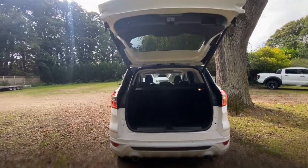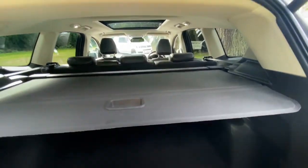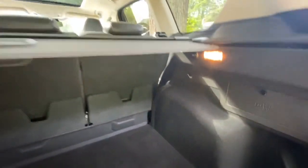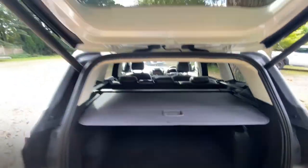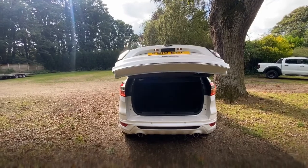Power boot. In the rear, as you can see, it has got the cover. It's got a space saver spare and all your tools and everything are under there as well. Nice space, very clean and tidy, no nasty smells. As you see that, you can pull it back like that, you press it down and that comes back again. Shut the boot, press the button and it closes itself again, no problem.